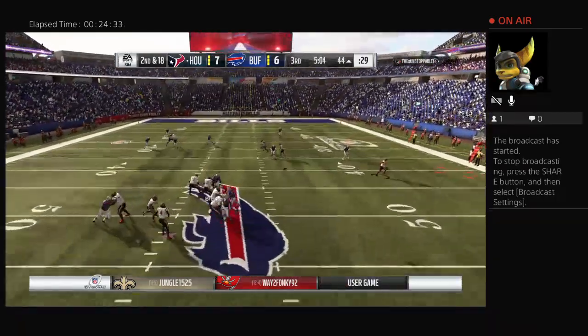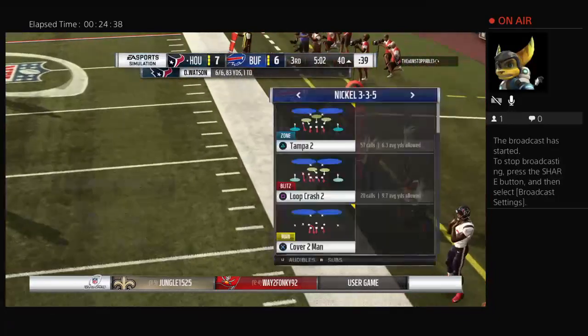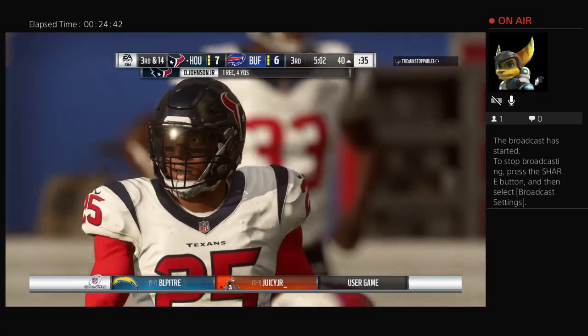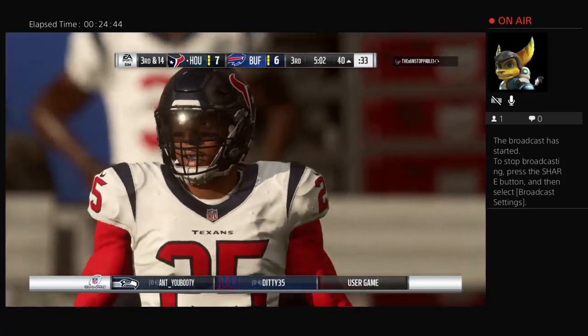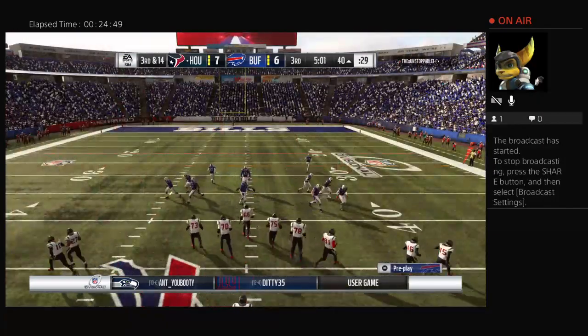Here's Watson now on 2nd down. Underneath for Johnson. It's a 4-yard pickup, and it's going to be 3rd down and a ways to go here. 3rd and 14. Everyone's got to be able to catch the football. Doesn't matter what position you play, but if you're on offense, be aware a ball may come your way.